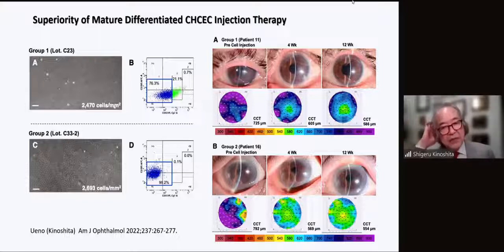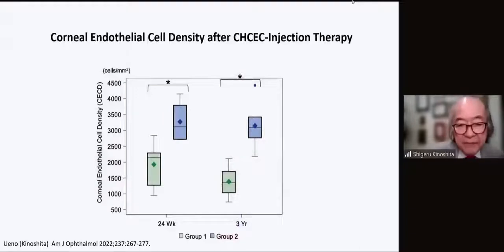But for instance, 4 weeks after the cell injection, group 2 showed a rapid, I would say, corneal transparency, corneal restoration occurred. More interestingly, in this data, 3 years post-operative, group 2 did show a cultured corneal endothelial cell density that is over 3,000 cells per square millimeter or so. And also there's not much decay of the endothelial cells as compared to group 1. So after cell injection, using the group 2 type cultured endothelial cells, in terms of the corneal endothelial cell density, this is more like a cataract surgery. And there's not much decrease of the endothelial cells.